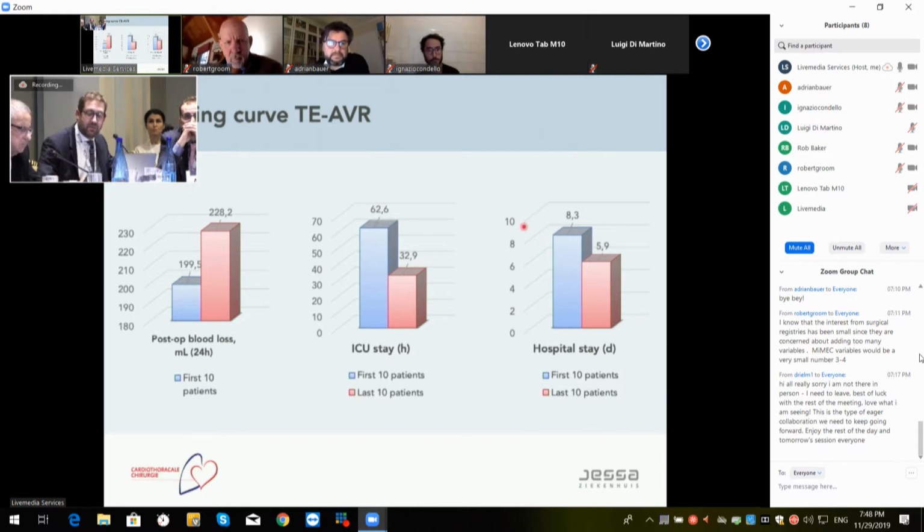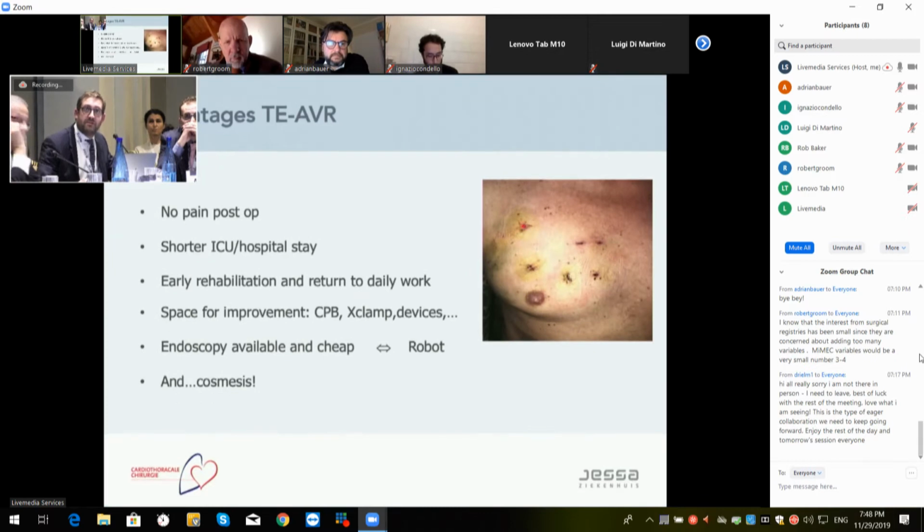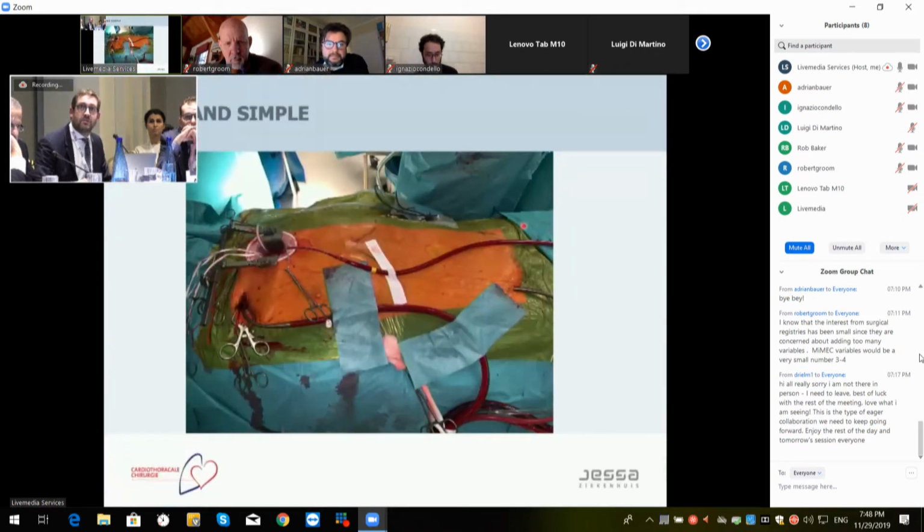remains very important. So the advantages, they say: no pain post-op, shorter ICU stay, early rehabilitation and return to daily work, which is also very important. Endoscopy is available and, let's say, quite cheap in comparison to a robot. That's also very important. And cosmesis. So to keep it, always say, keep it safe and simple. To keep it simple, also the surgery and, let's say, the circuit, keep it safe.